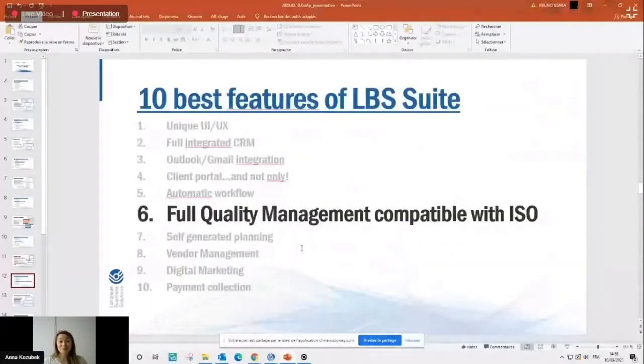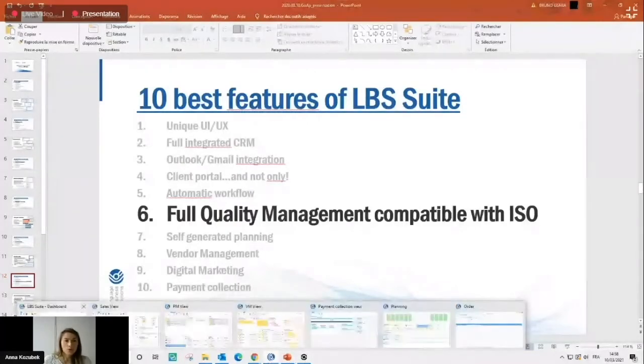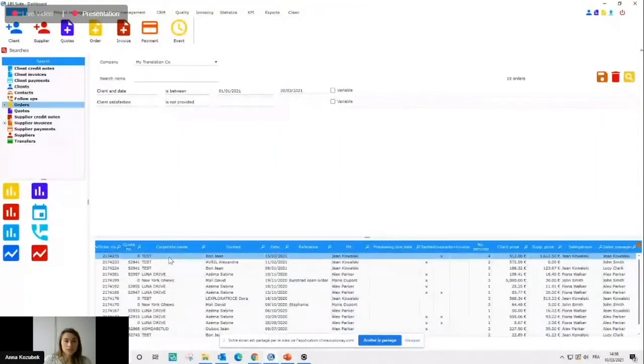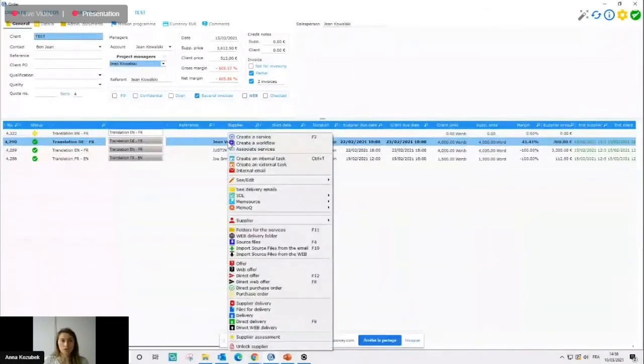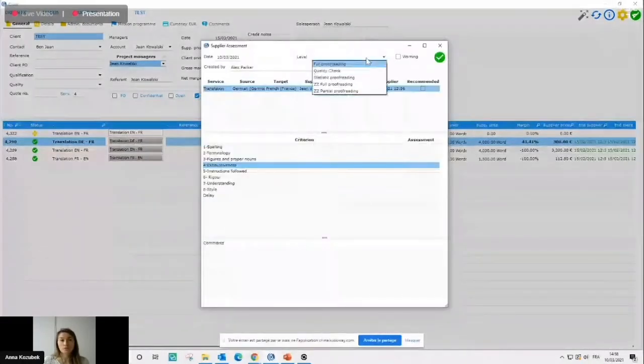And since we are talking about workflow, the last step of the workflow normally is client delivery. But usually you want to also register some quality feedbacks after this delivery. You can do it in LBS thanks to our quality module, which is completely compatible with ISO. So I will show you on the example of, I will just pick one project here. Yes. We have 3 levels of quality modules in LBS. First one is the supplier assessment. So as soon as your service is done and delivered by the supplier, you can give a note to the supplier. You just specify the level. It's customizable, of course, because maybe full proofreading will have different coefficient than just quick quality check.